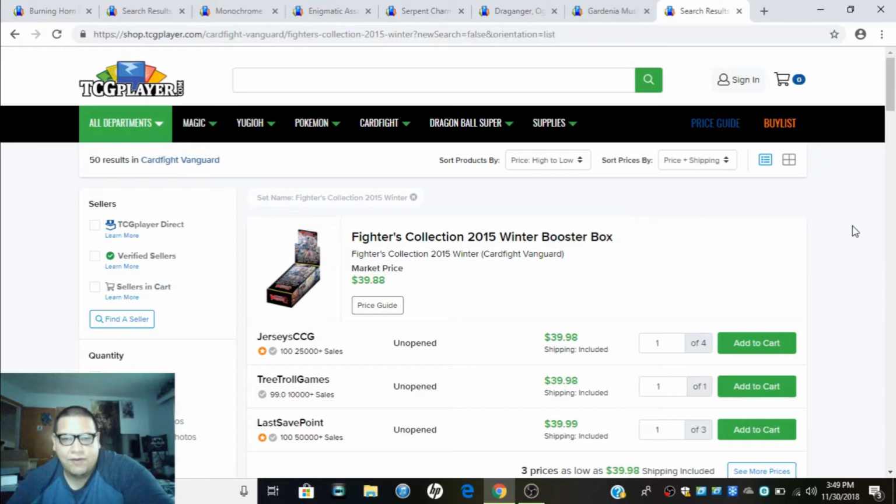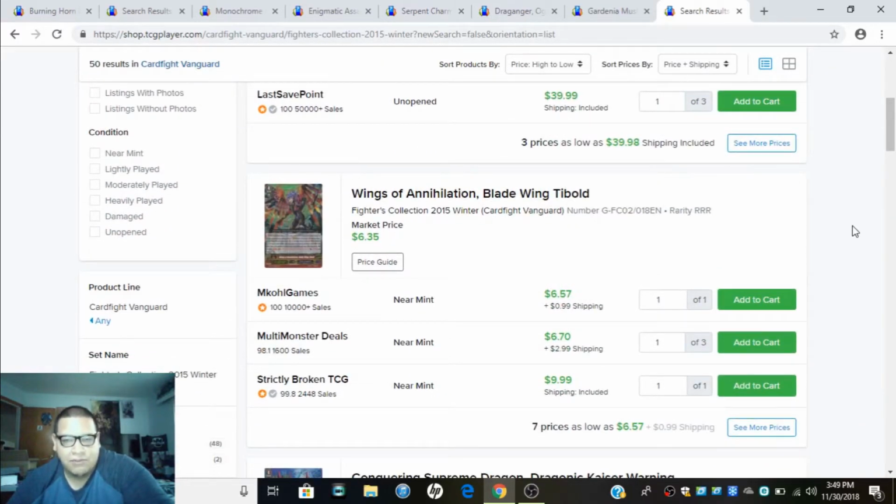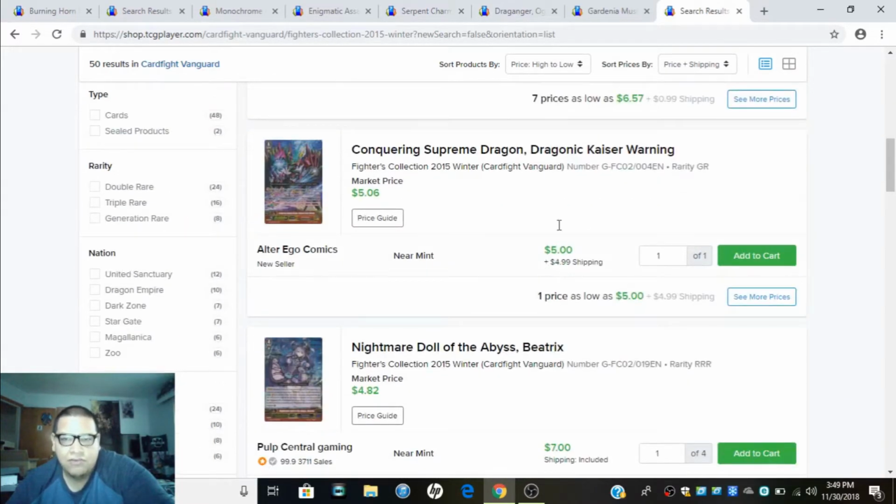Last set I want to go into, Fighters Collection 2015 Winter booster set. Of course, there's a lot of money cards in this set, like Blade Wing Stride, going for $10 basically. Dragonic Kaiser Warning. There's only 1 listing. This card's been bought out. This is the GR for Vermilion, basically for Kaiser Vermilion.